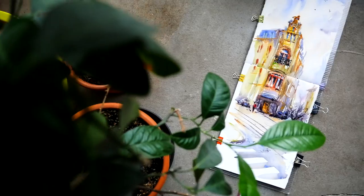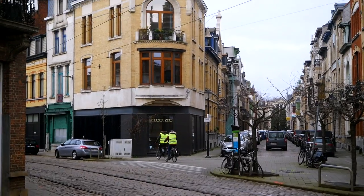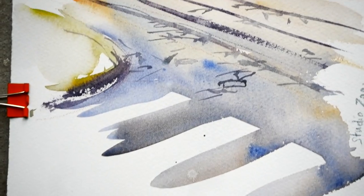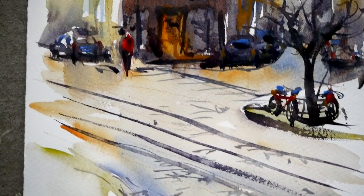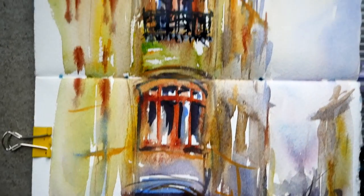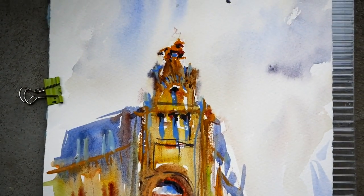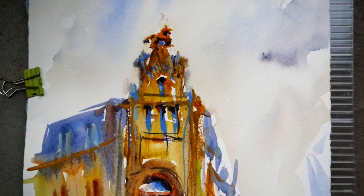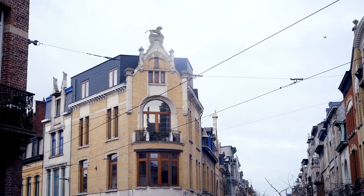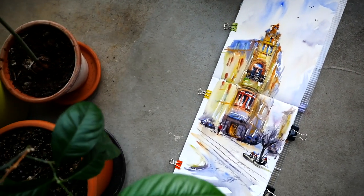So here is my last painting. That's a vertical view of this building. Let me show you some close-up views, so just loose impressions of the city. And this really, really tall building with a railing, and maybe you can't guess, but this is a lion at the top. So yeah, here is the painting.